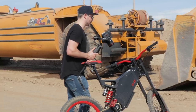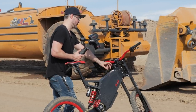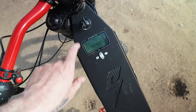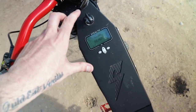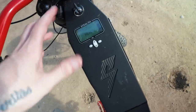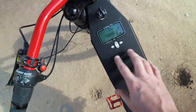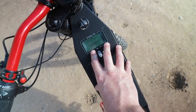One of the last things to talk about is the actual control center. This is a key operated system. You do have to have a key on here. You also have to put in a code, which I've already done because I don't want to tell you my code, but there's a code when you turn this on. So even if somebody gets your key somehow, they can't just ride off with the throttle at least. They can still pedal it away, but the system is not going to turn on unless you have the code, which is pretty cool. The screen here is just a basic grayscale LCD.